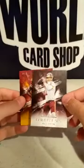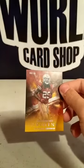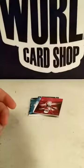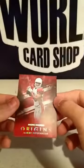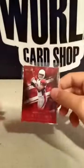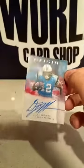For the Redskins, Alex Smith, base. For the 49ers, 6 of 10. I'm sorry, 8 of 10, Richard Sherman. For the 49ers, 8 of 10. 81 of 299, Fitzgerald for the Cardinals. And Mickey's Panthers get on the board. DJ Moore, rookie auto, 38 of 99.